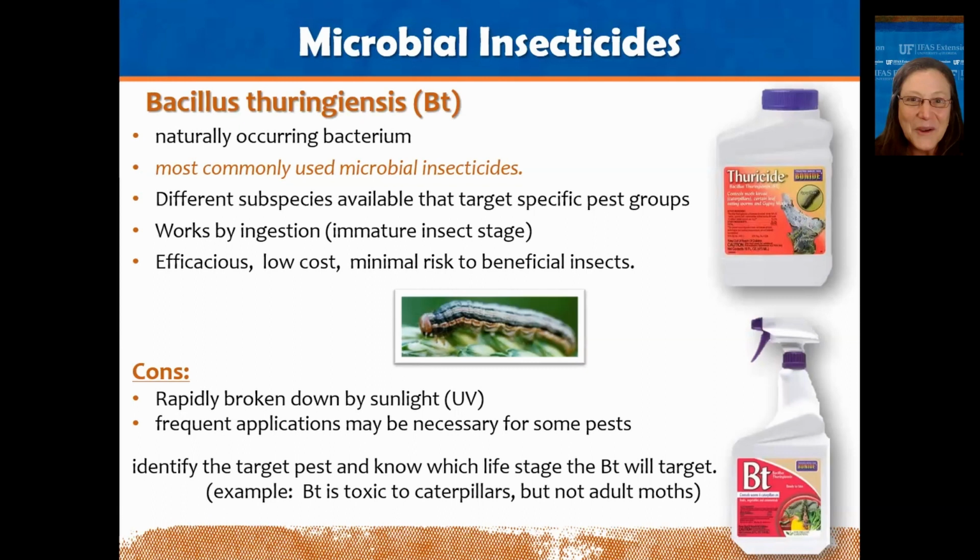So BT is a naturally occurring bacterium. It's found in soil and fresh water, as well as on plant surfaces. It is the most commonly used microbial insecticide. There are different subspecies available that target specific pest groups. And that's great because it doesn't target non-target organisms, right? So it doesn't harm other organisms.